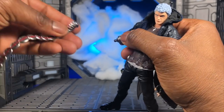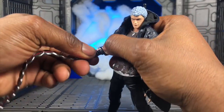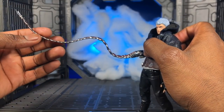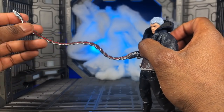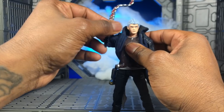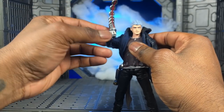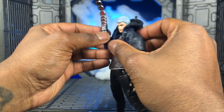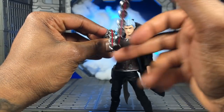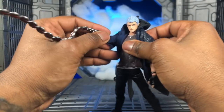Rawhide. I feel like I don't know all the names, but I do know the names. So Rawhide is the one that extends into a whip-like form. They've only given it to you in the whip-like state, which I'm okay with. But if you want to combine it with the Blue Rose or the Red Queen and do anything cool with it, get any combination stuff, it is not wired, but it can hold its form. So there.